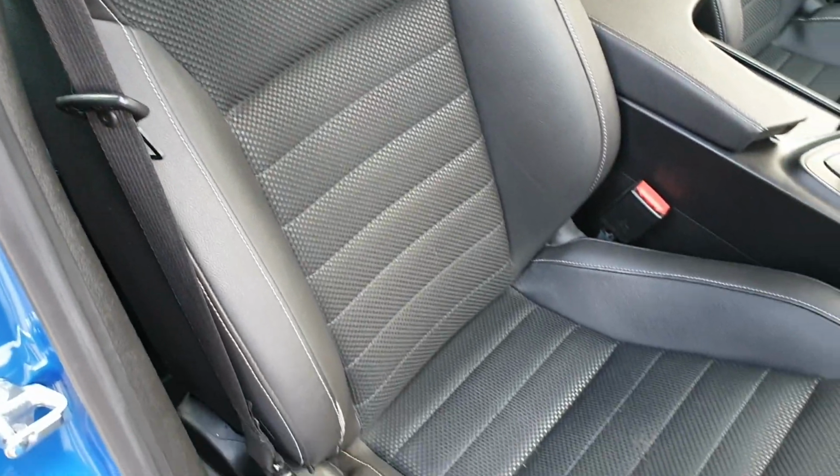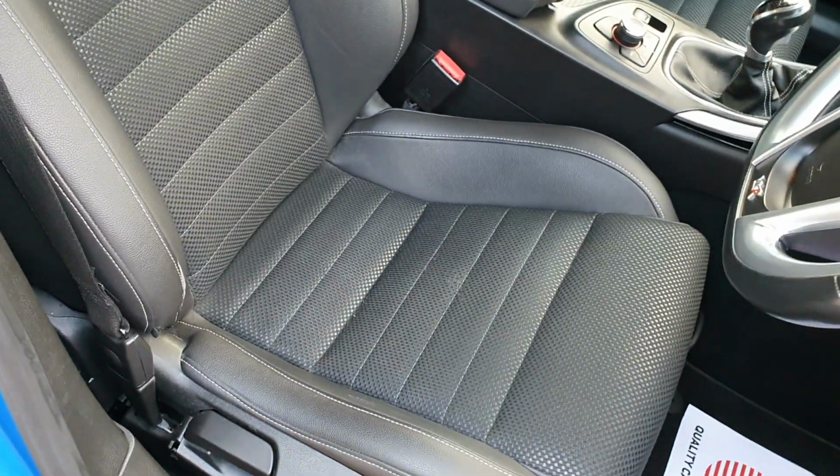Looks beautiful. The only thing I would say with the seat, there's a tiny little bit of wear, a tiny bit here and a tiny bit that's starting to crack on that side of the seat, but it hasn't gone all the way through.